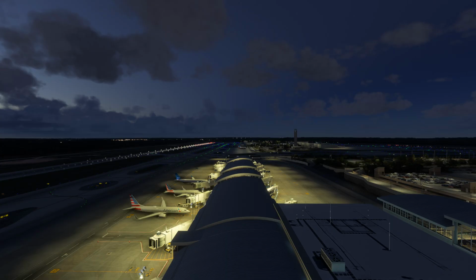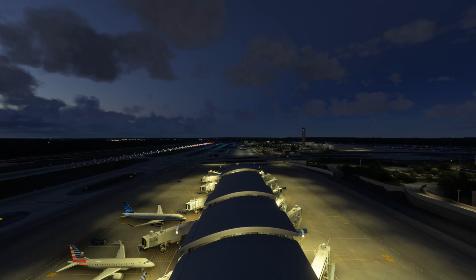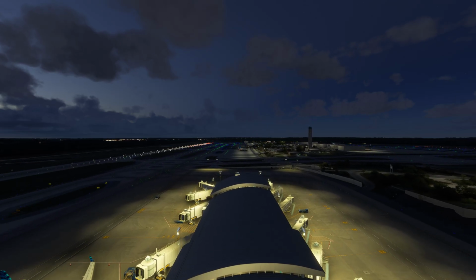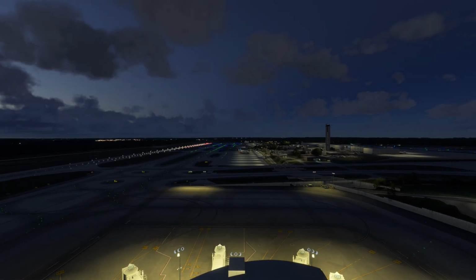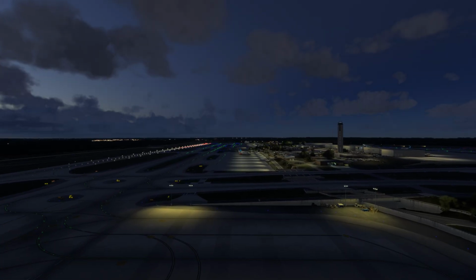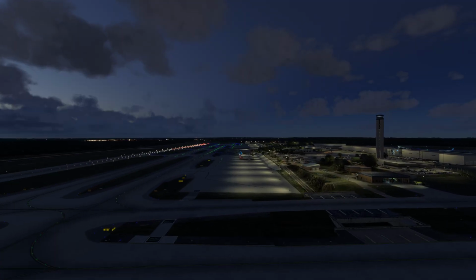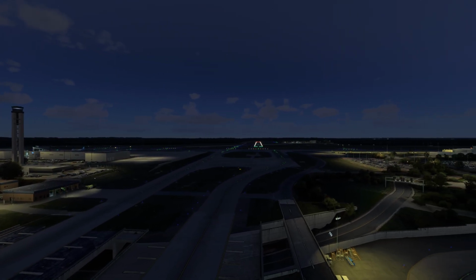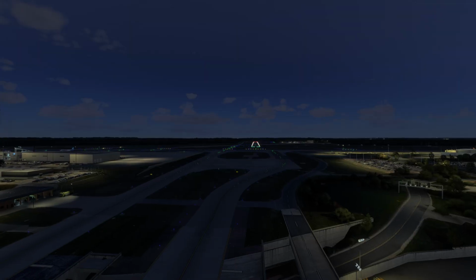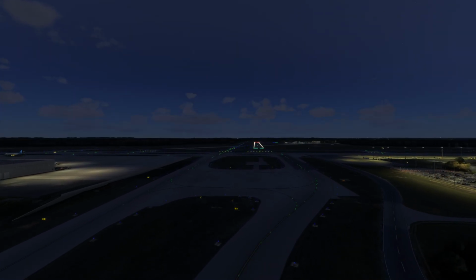So here we are on the outside again, just looking around the airport. I've been to this airport several times, so I'm gonna also go to the other side, because here we just saw the C and D gates. And right now we are following the right side of runway 5 left, and we're gonna head on over to where runway 5 right is, the two main runways. And here's a smaller cross runway here.